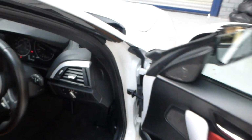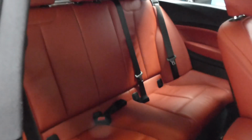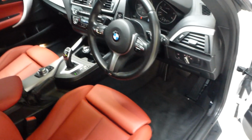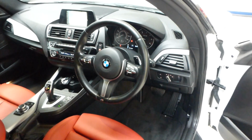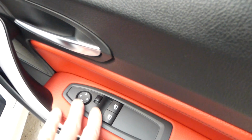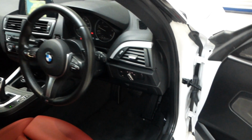How about this for the interior? Wait till you see the interior. Let me just straighten the steering wheel. Look at that for an interior, absolutely stunning. I don't think the back seats have had much wear at all actually. You've got the darker headlining as well. Absolutely awesome. Sliding front centre armrest, paddle shift, so it's the 8-speed automatic gearbox with the paddle shift option. Electric windows, electric heated mirrors of course. There's carbon fibre trim which goes around the dashboard as well.